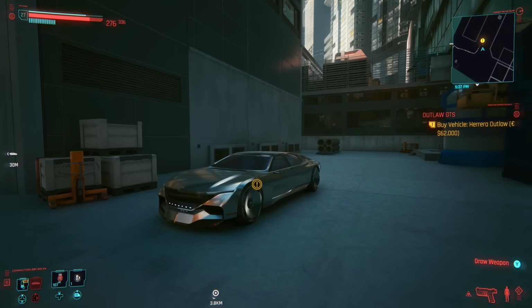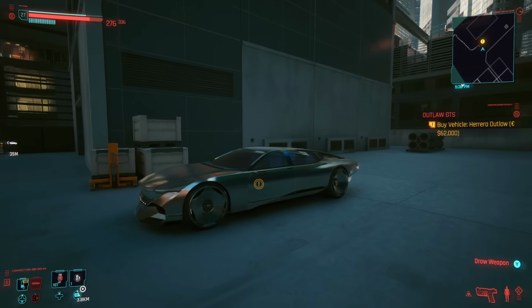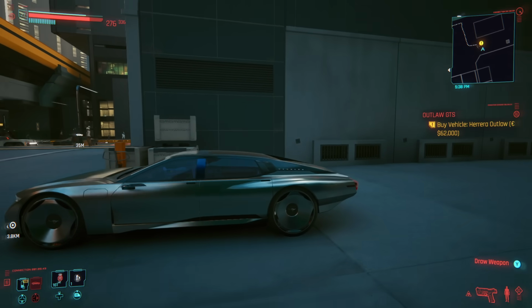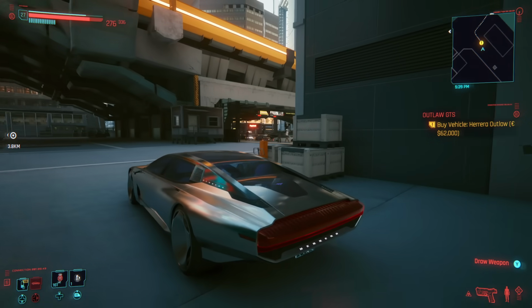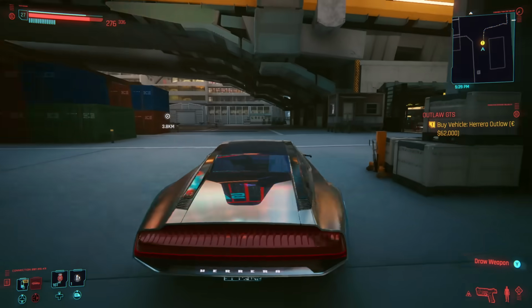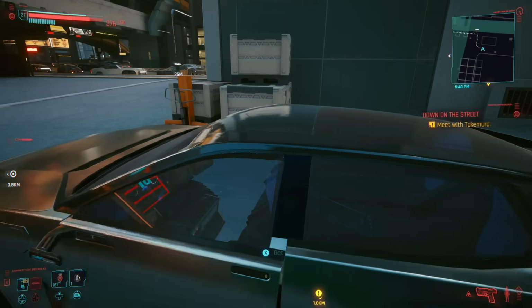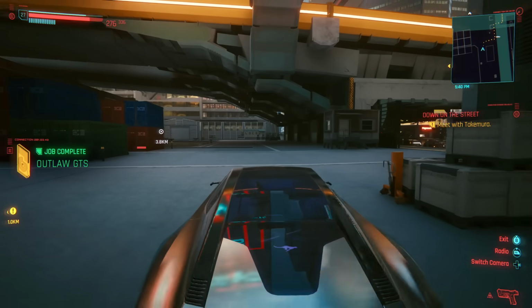Next up, we've got a surprisingly affordable car that is easily one of the most maneuverable cars in the game. I have actually stolen a few of these in the game and fallen in love with the handling of them. This is the Herrera Outlaw GTS. Now, this car is surprisingly only 62,000 eddies. And when you purchase it, you get to see a nice, beautiful interior.